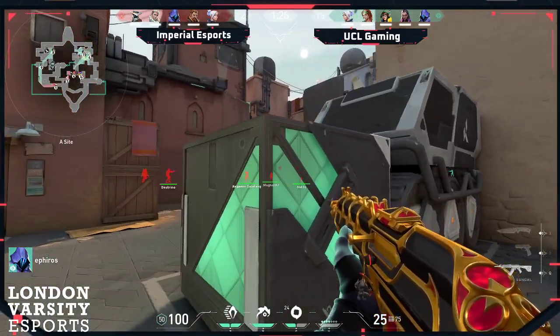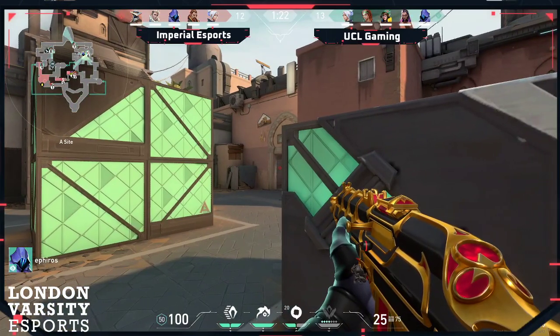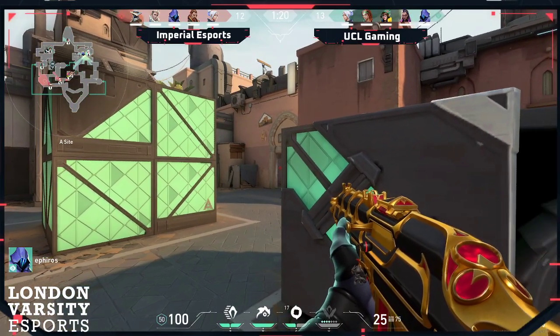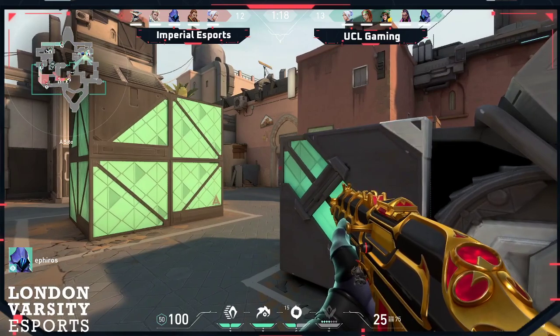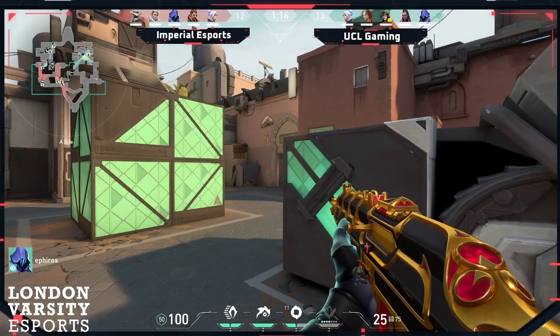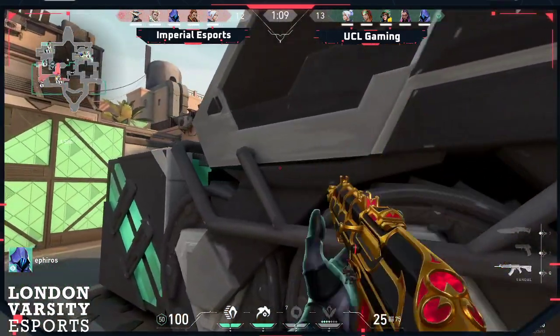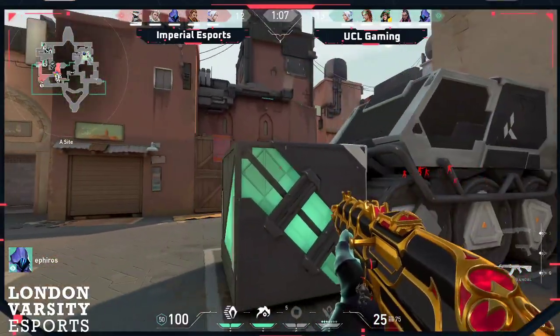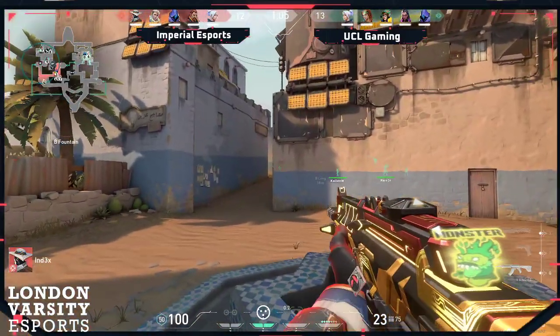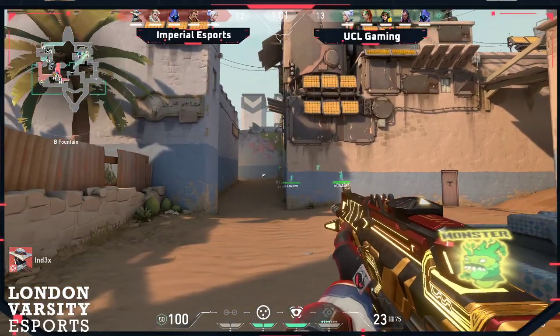But last time we had a 4-round win streak in this match, it ended. UCL started their comeback. Now, what are we going to see from Imperial here as they're attacking? Slow and steady movement over towards B side, not giving UCL too much information. You see Wasi early on A, looking for kills. No information given up anywhere, and so he moves over to elbow, assuming it's a B push, and it seems to be a good read by UCL here.